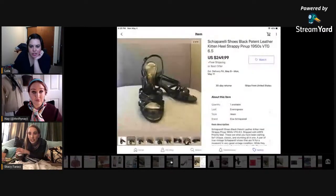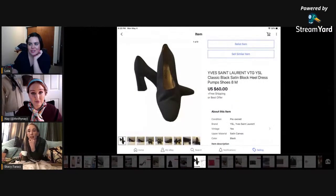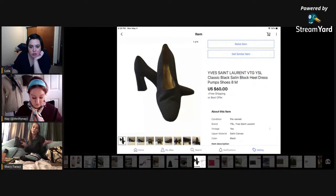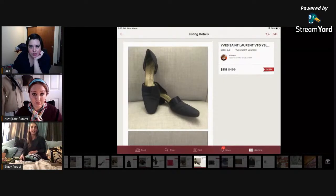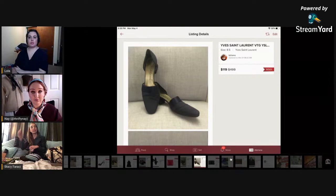Sorry, I just have these up in Messenger, so I can't flip through them as easily as if they were in order. But either way, they sold okay. The other sold for like $119 on Posh, and I thought that was such a huge difference because they're very similar age, style, size, etc. I'm happy with $60 because I paid $3.99 for them. Yep. But yeah, $119 on Posh.